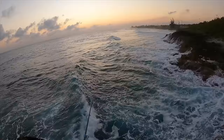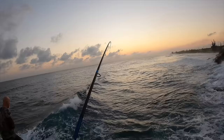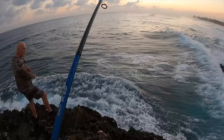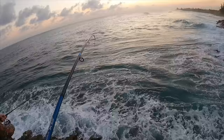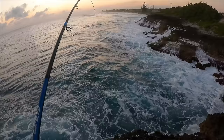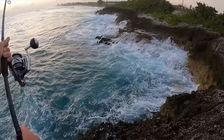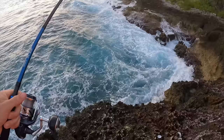Got him, got him. Big fish, big fish! Yes, sir. Look at a tarpon again. A tarpon. Just like last night. Look at him. Woo! Yes. All right, where am I going to land? Yeah, I'm letting him tire out. Wow. You know what? I'm going to go down there because this is actually a pretty safe little corner.